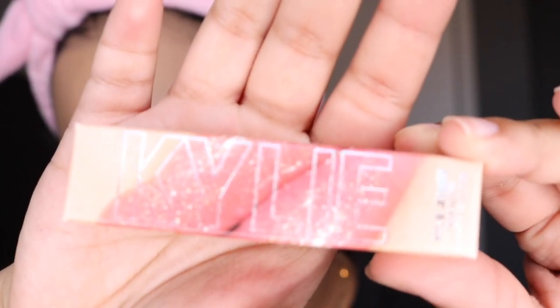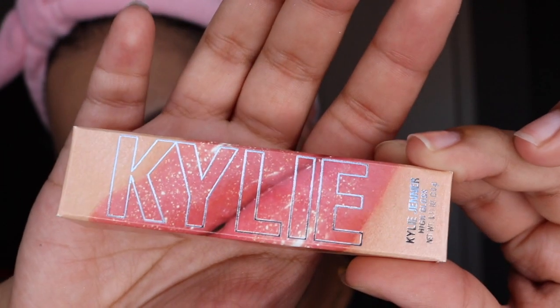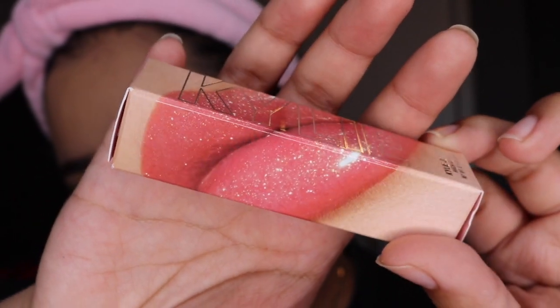Here's the packaging for that. I really enjoy this little packaging, you guys. I love this. It has her lips on it, and then Kylie, and then the gloss she's using. Then I am going to probably be purchasing her other glosses if I do like this one.